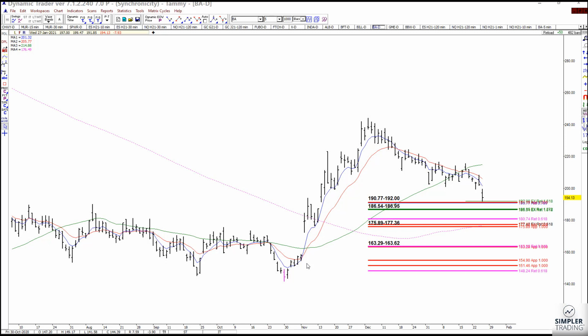I just wanted to take a quick look at Boeing because I did have it as a request today in the room. And I wanted to give you some levels of support that I have. The first one being 190.77 to 192.0. That is an official Fibonacci setup because it is a cluster and it has symmetrical support.